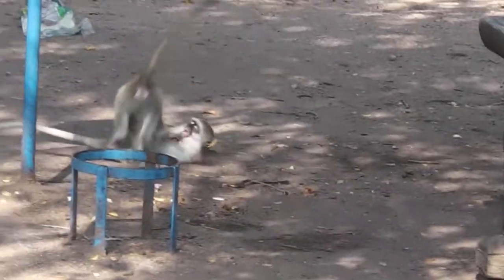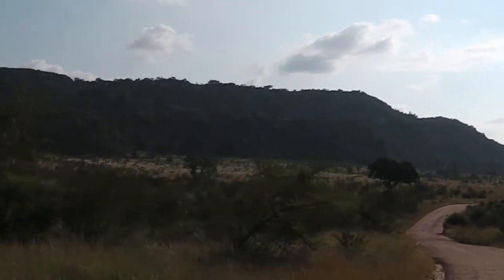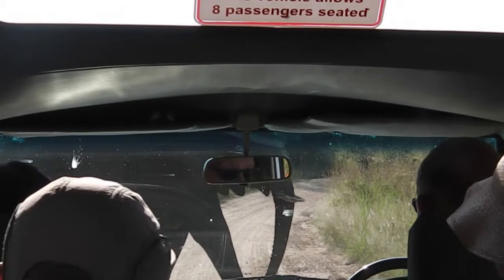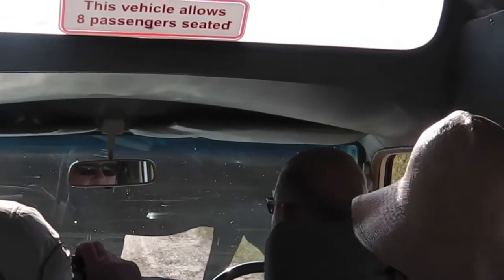At break time, the vervet monkeys were around again. Then we were back to scanning the extensive terrain for animals, and we were soon rewarded when a parade of 17 elephants, including several youngsters, crossed our path.